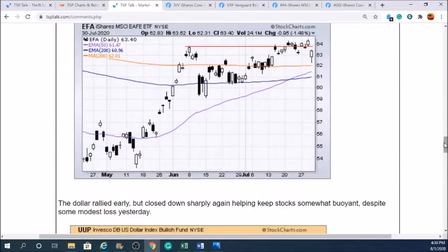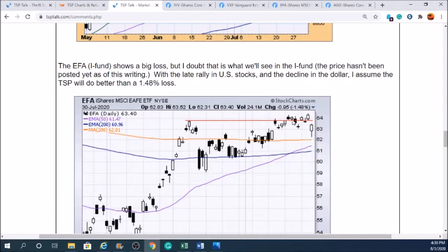EFA did have a breakdown this week. It tried to pop its head above, below, above, and below this resistance line here. We ended up with a breakdown here. Now we're going to have to wait and see if it ends up hitting or bouncing off the simple moving average or the 200-day moving average, one of these two lines in here.